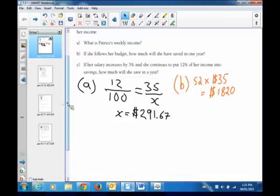Do you guys understand it, first of all? Does it increase or decrease? It increases by 3%. She gets a raise, a 3% raise. So instead of $291 a week, she's going to get something more. How do you find what 3% of $291 is? First of all, what is her raise?